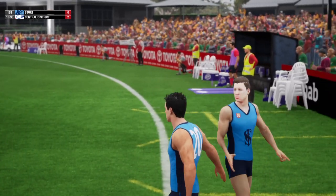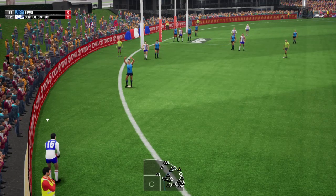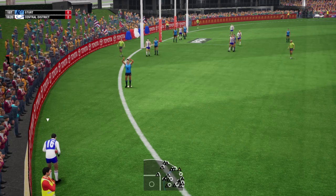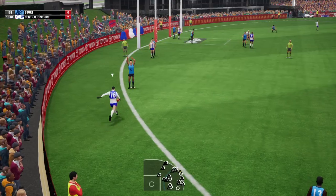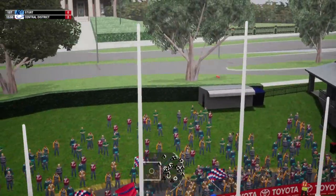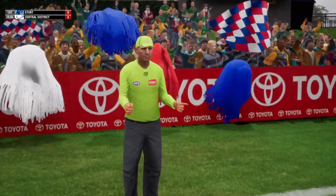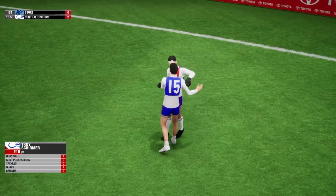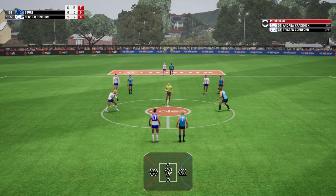10 getting a chance for a break. Converting these opportunities could make a big difference to today's result. 40 metres out. The angle's a big ask for 16. Can he put it through? It's going to be close. 16 getting the crowd involved. The first goal going to the Bulldogs.